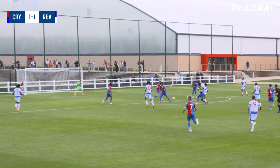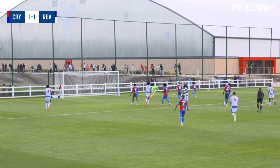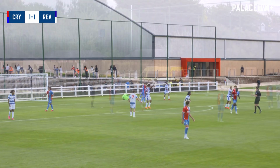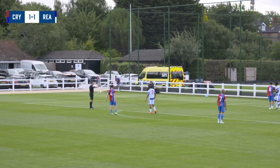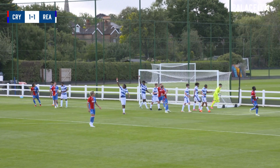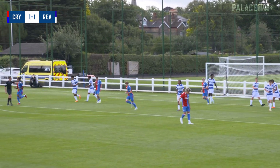Rohart Brown. Oh, shot comes away from Spencer in the end. Whipped in corner. It's the sub King who met it.